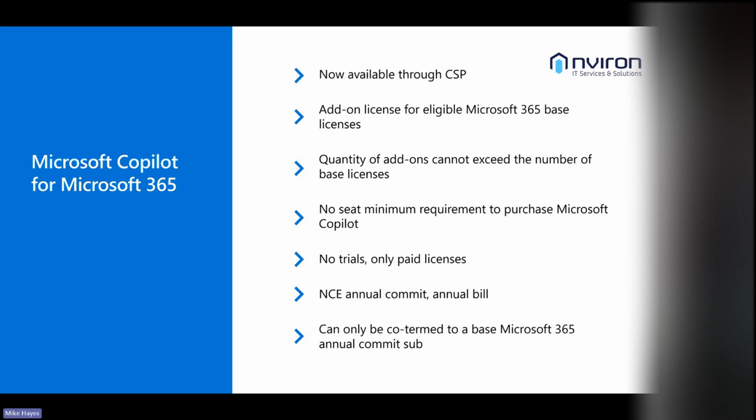Also within the new commerce experience, it is possible to co-term subscriptions, and thus it is possible to co-term Microsoft Copilot for Microsoft 365 with an eligible base subscription. But again, only if it is on an NCE, annual committed term. So you can co-term end dates. You might already have an eligible base license running currently. You can then bring on board the Copilot and co-term that to that particular end date. That's just some basic things that we know of.